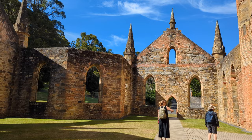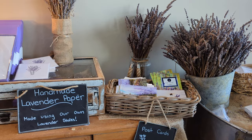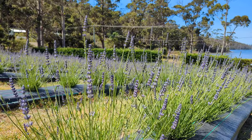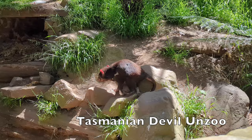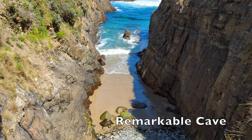The Tasman Peninsula in the southeast of Tasmania is about a 1.5-hour drive from Hobart. You can comfortably visit just Port Arthur on a day trip from Hobart. If you have time, I would suggest staying 2 or 3 days exploring this beautiful peninsula. Highlights of the Tasman Peninsula are the Port Arthur Historic Site, Tasman Arch, Devil's Kitchen, Blowhole, Fossil Bay Lookout, Remarkable Cave, Tessellated Pavement, Tasmanian Devil Unzoo, Port Arthur Lavender, and Tasmanian Chocolate Foundry.